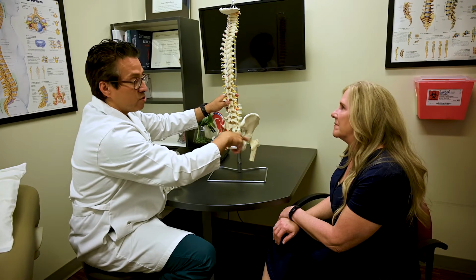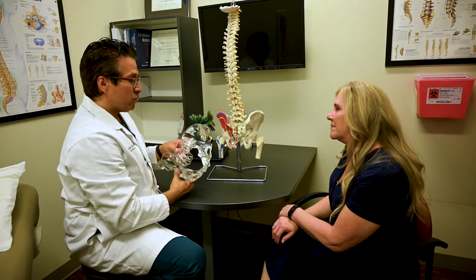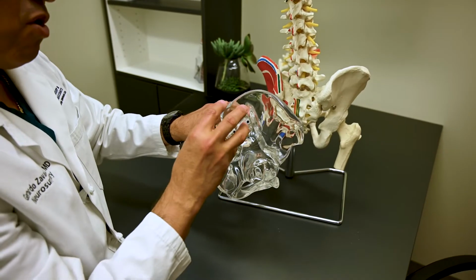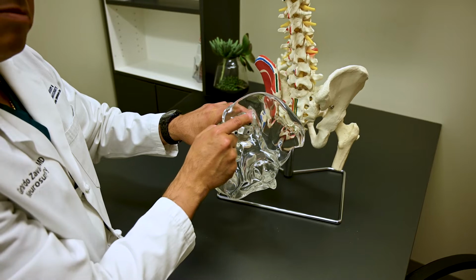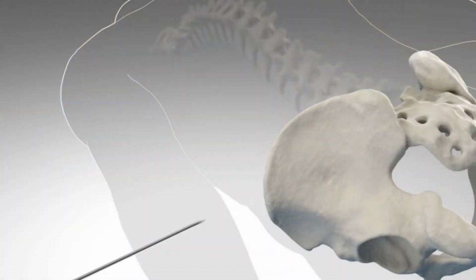Treatment options for SI joint can be a variety of different ones, to include SI joint injections, physical therapy, massage, chiropractic manipulation. When those more conservative manners haven't worked, then I think patients should consider this surgical intervention.